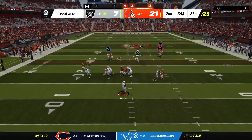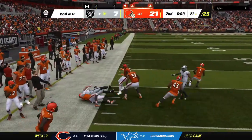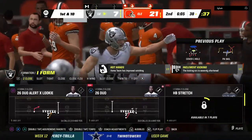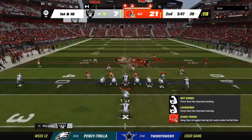He'll look to throw. That's complete. It's Greg Dulcich. And they're able to get this one across the 35. First time they've hooked up here. Good for 17 and a first down.